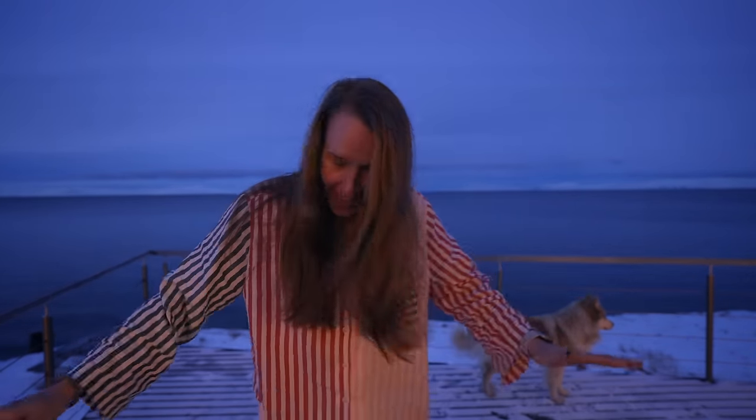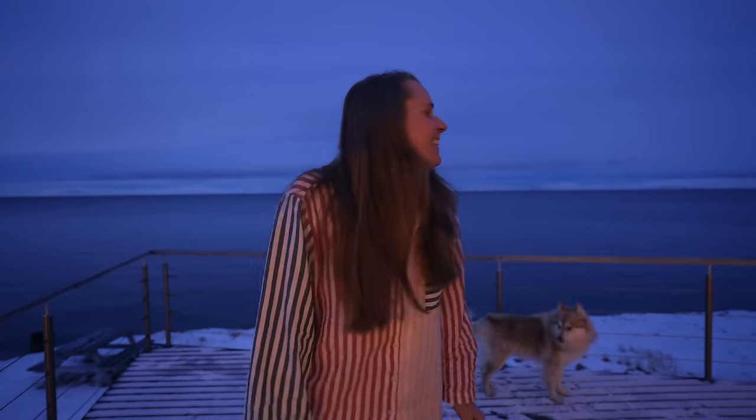-8 degrees today. It is finally starting to get cold, and you can hear how crispy it is. Woo! But there's not a lot of wind, so I can be out here and kind of freeze. Oh, but I'm okay.